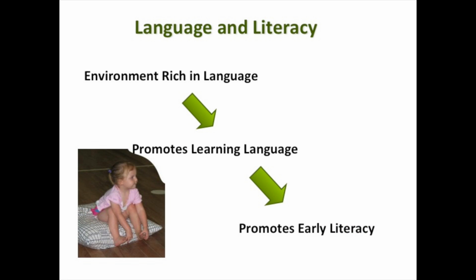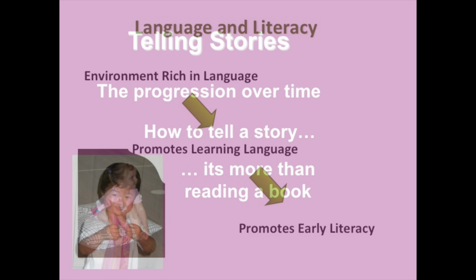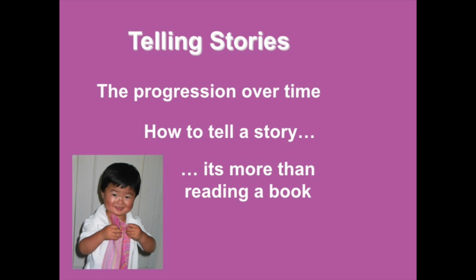So we've spoken about an environment that's rich in language, and I'm sure you've all got an environment that's rich in language at the moment. That promotes learning the language, and it also promotes early literacy. So what we're looking at is that over time, with a rich environment of language, children can start to tell stories. So let's have a look at some of the different ways that we can help them and encourage them to start telling a story.